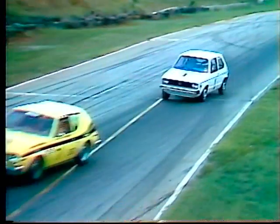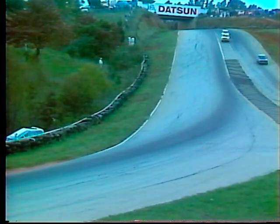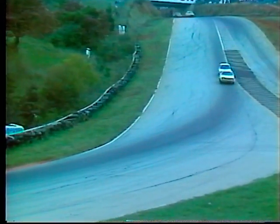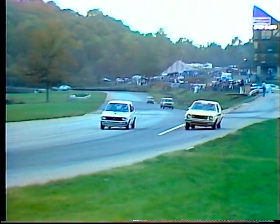Literally a Sunday brunch. I think we can. I think we can win. Alan Salerno making ground on Eli Gunnell in this tense, nail-biting final race here at the Champion Spark Plug Road Racing Classic, Road Atlanta, Georgia, USA.